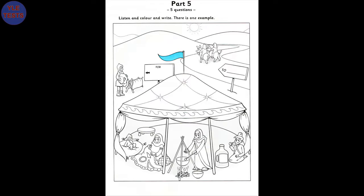2. I think that woman's good at making beautiful things. Yes. Look at that cushion. The one with the baby on it? Yes. I'm going to colour it red. He'll like that.